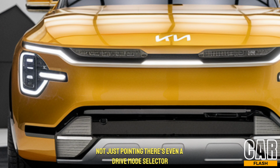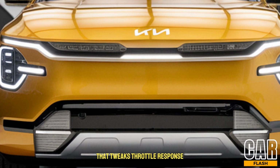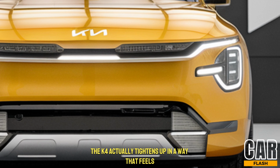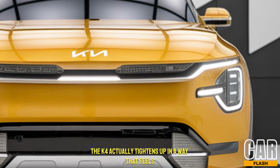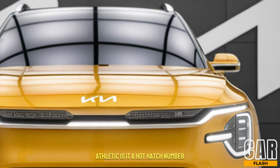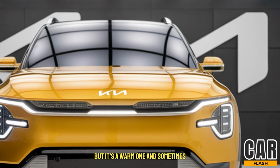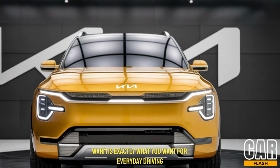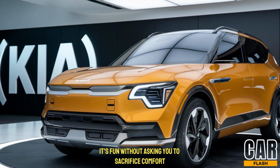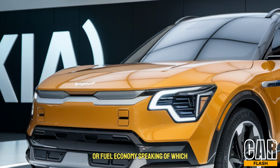There's even a drive mode selector that tweaks throttle response and steering weight. And in sport mode, the K4 actually tightens up in a way that feels, dare I say, athletic. Is it a hot hatch? No, but it's a warm one. And sometimes, warm is exactly what you want for everyday driving. It's fun without asking you to sacrifice comfort or fuel economy.